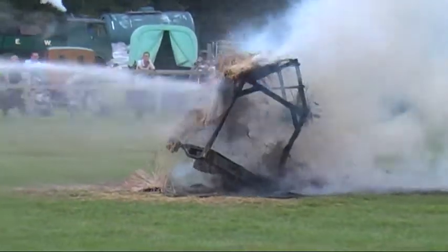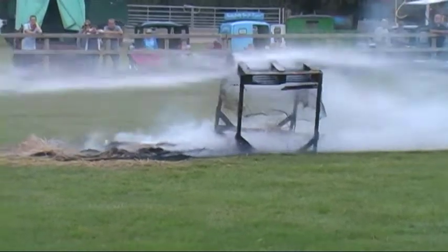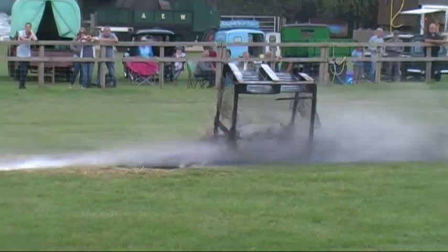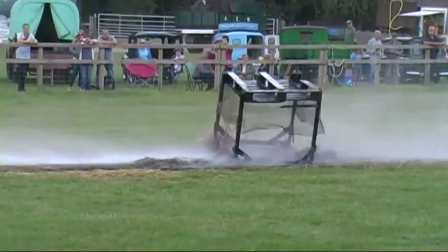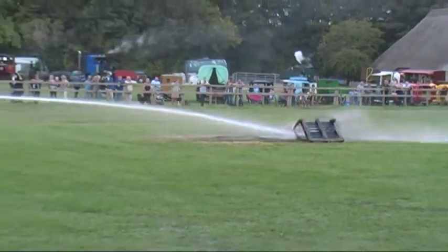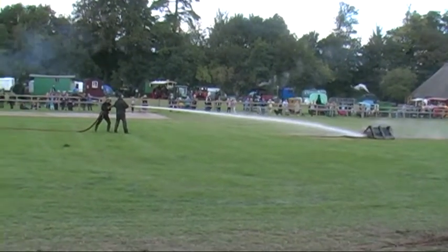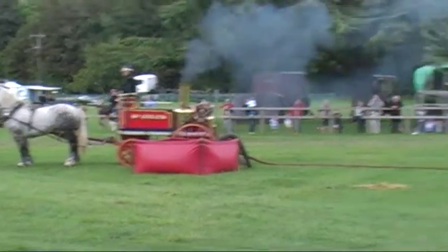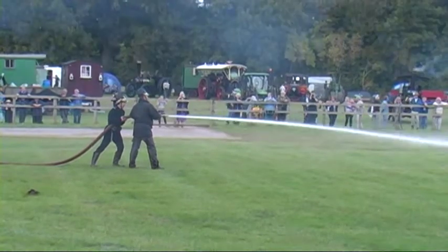And as you can see, there's quite a bit of pressure. You say it's pumping 320 gallons a minute, which is a lot of water, and there's a lot of pressure coming out of that hose. So the fire is well and truly out. Quite a big lad, and he's struggling to hold on to that hose, the amount of water pressure there is.